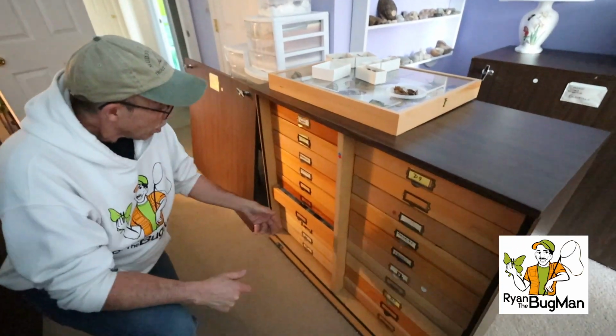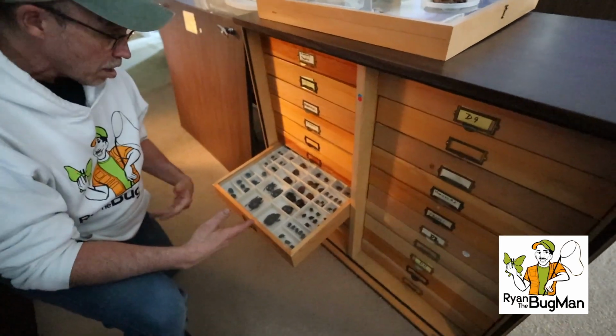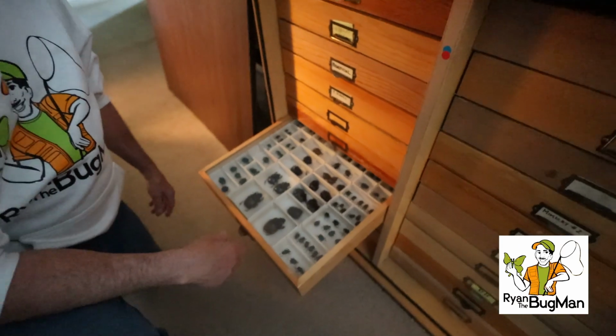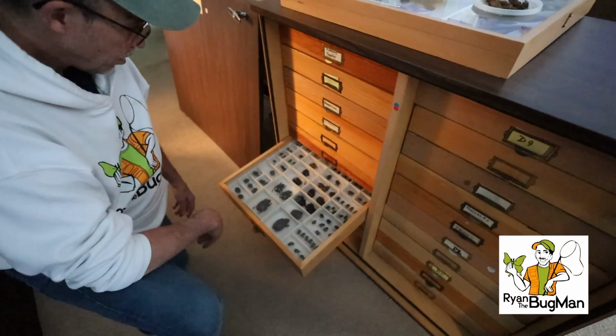So I already showed you this guy. These are the dung beetles. Just a big old box of dung beetles from all over the world. Dung beetles obviously are after poop. These are poop beetles. And everything in here is.